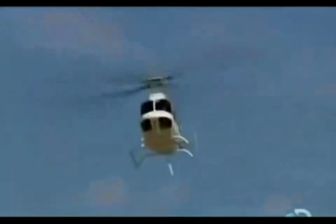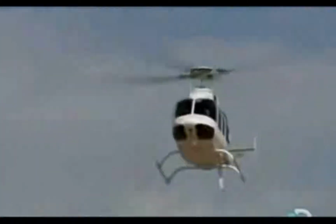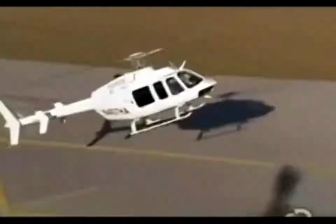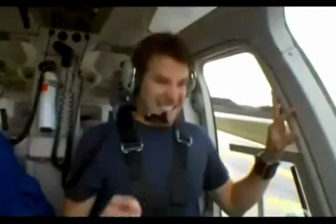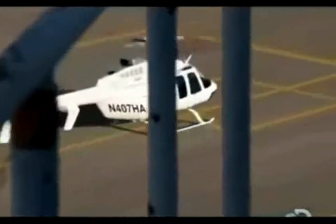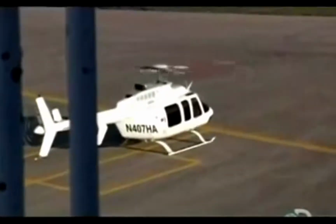Okay. We fall at a stomach-churning 50 feet a second. With no engine power, the blades are now being driven just by the air rushing through them. About 50 feet, I go into a nice decel. A little bit of cushion. And landing. A little more of a run-on than I thought, but not too bad. I mean, that is amazing.